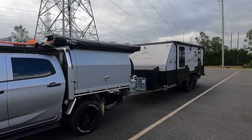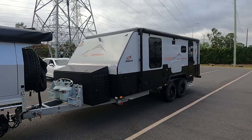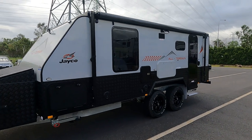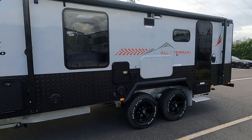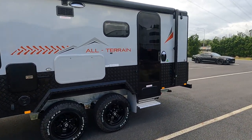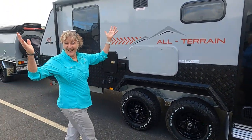She's getting there. It's hooked up. That's a good start. And yes, that's the Jayco all-terrain. Popped up for good reason, because we have to keep the weight down for the D-Max, which is a good thing to do. And there it is. Look at that. How sweet is that? Nearly as sweet as my beautiful mermaid.